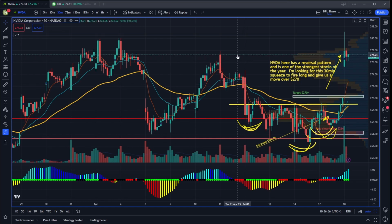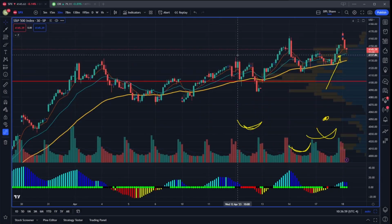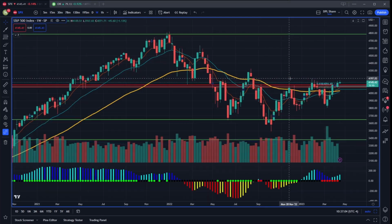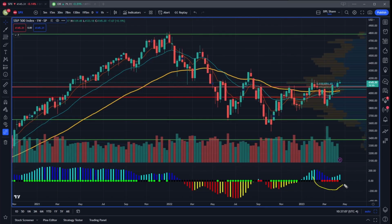So the next chart I want to go over with you is the SPX, and continuing to look at the weekly chart. As we've been doing, we still have this weekly squeeze, which is in play, which is actually trying to fire long right now. It's trying to fire long this week. I think that we definitely have potential to get back up into this 4,300 area, somewhere up and through these old highs over the next 3 to 4 weeks. So that's what I'm looking for.